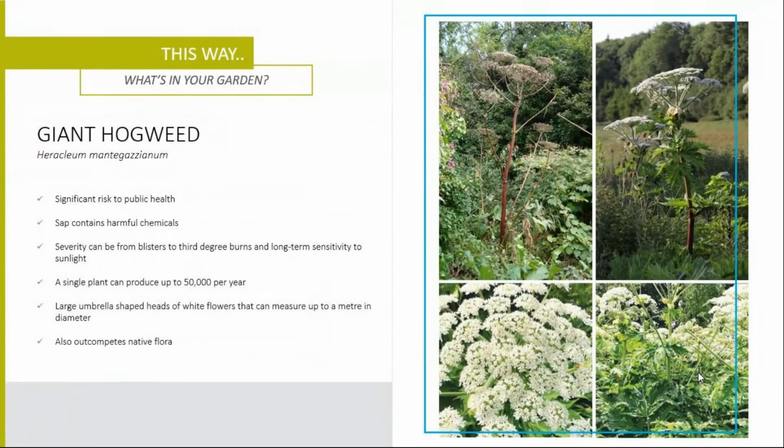Giant hogweed. The only other plant that was originally on the Wildlife and Countryside Act alongside Japanese knotweed is giant hogweed, very prevalent in Scotland, where there's some massive stands of this plant. It's called giant because it is absolutely massive. It will grow 2, 3, 4 meters in height, generates a flower. Each one of those white flowers has anything up to 1,500, 2,000 seeds per flower head. Masses of proliferation of the plant.